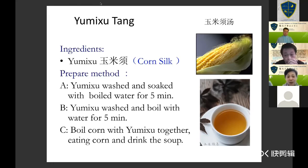The second one, you need to spend 5 minutes to boil the 玉米须 with the water. And the third one is boil the corn with 玉米须 together, eating the corn and drinking the soup. So that is, you get a fresh 玉米须.